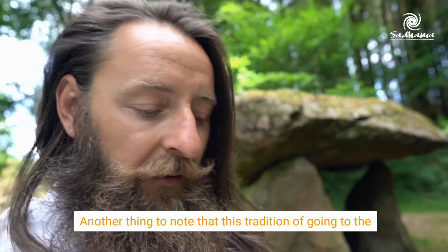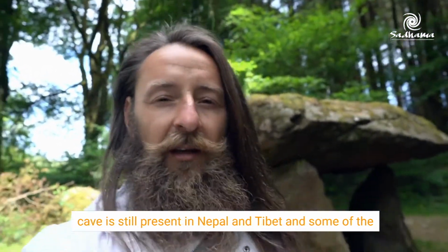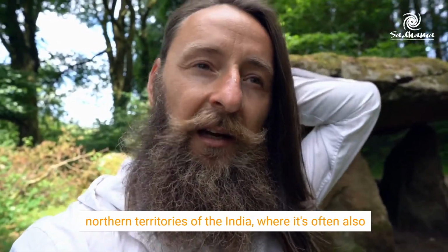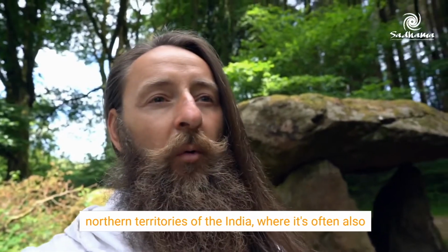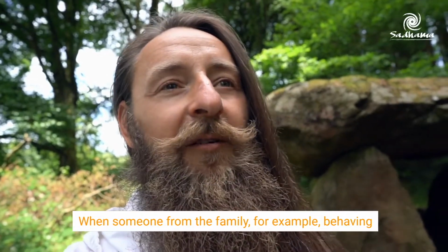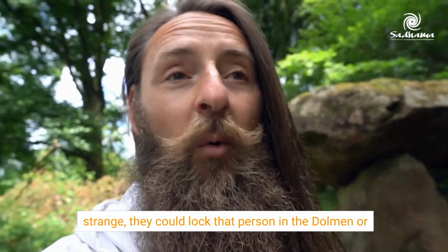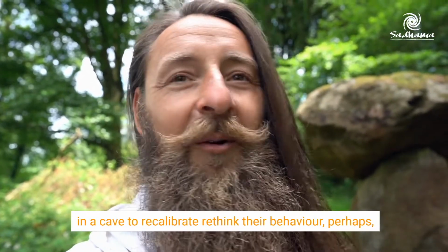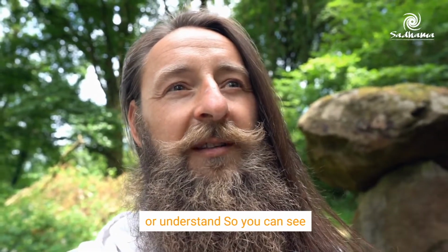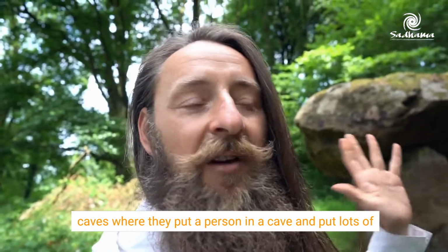Another thing to note is that this tradition of going to the caves is still present in Nepal, in Tibet, in some of the northern territories of India, where it's often done not necessarily voluntarily. When someone from the family, for example, is behaving strangely, they could lock that person in a dolmen or a cave to recalibrate, rethink their behavior perhaps, or understand.